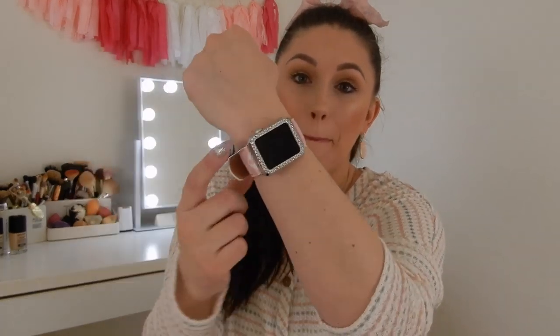Okay, so the first item I'm going to share with you is for my Apple Watch, and actually it's two things. I'm just going to combine them together. The first thing is this little bumper. It's super pretty, kind of rhinestone-y, super, super girly. I absolutely love it. This was, I think, $10 to $12, super inexpensive, and it just spices up your Apple Watch. Trust me, Apple Watches can get extremely ugly, so any way that you can dress it up, you want to do it, because how cute can an Apple Watch be? But you've got to do what you can.